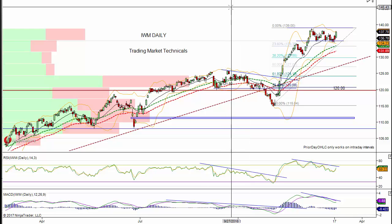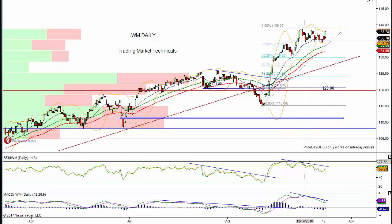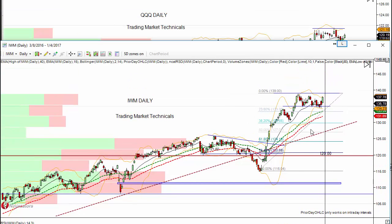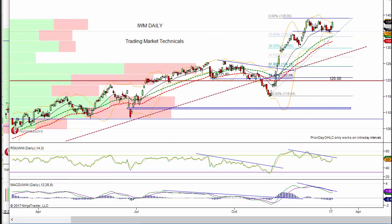IWM was the clear winner yesterday. Money flowed into IWM, but look what's happening here. Our momentum oscillators, our MACD and RSI, are not really confirming what would happen. Lower lows and lower highs continually are being ground out. So we don't have a lot of momentum, and this is something that, again, I'm concerned about. Not that you can't take a trade in IWM, but as far as adding or building a position up here, that's insane. I wouldn't even think about it.